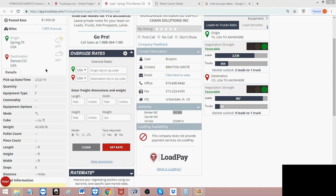All right, guys. Any comments about that one? We got a lot of information which wasn't posted. You guys need to know this. The reason why brokers don't post a lot of details is because they're trying to sell you the load. So when you call and get all this information, make sure you get the necessary information that your carrier is going to need to make an informed decision. But they're trying to sell the load.